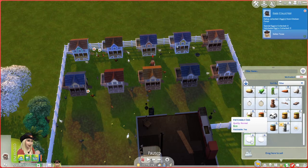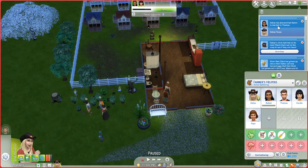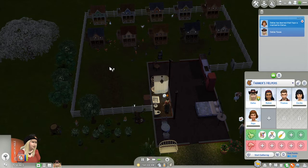Great, I have 8 hatchable eggs. Where do I put them? I'm out of room. Let's go ahead and start a gathering. See if any of these people... Okay, Rami is married. How about Faye? She's pregnant, so she's obviously... It's freaking midnight. I haven't done what I needed to do. Oh, man. They're all gonna be sad in the morning. They're all gonna leave me.